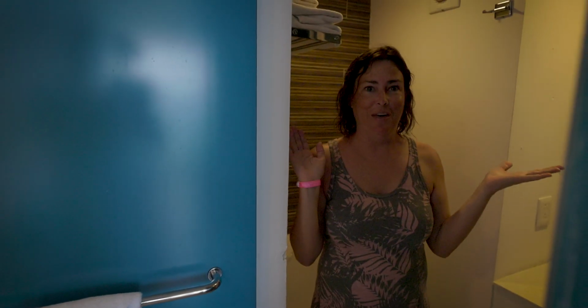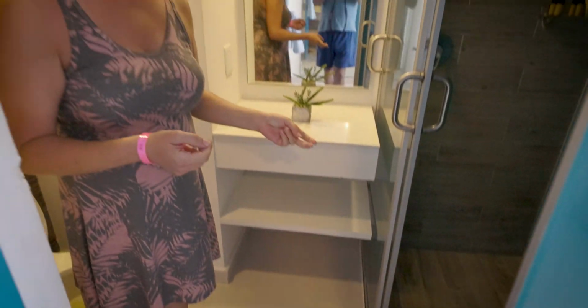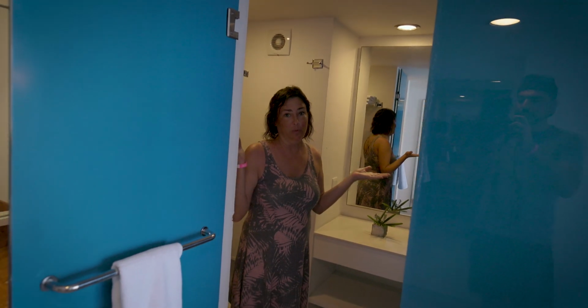And then this is the bathroom. So they do have another shower, another toilet, a waterfall shower at that. A couple of storage areas for you to put towels and things like that. And that concludes the tour of the room.